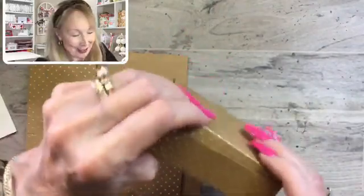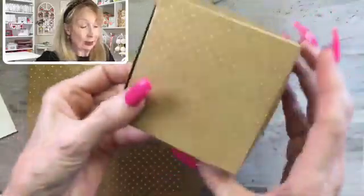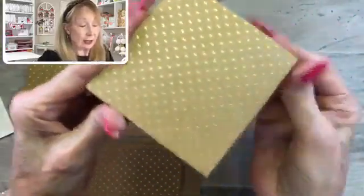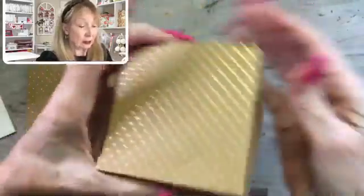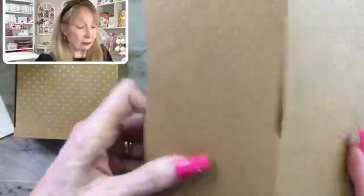You love the next project too, Roz. Thank you. So look at how quick that was to put together. And that is the lid. And I'm just going to kind of firm up those corners a little bit. And then here's the card base. I mean, it's a snap. It's all done for you.